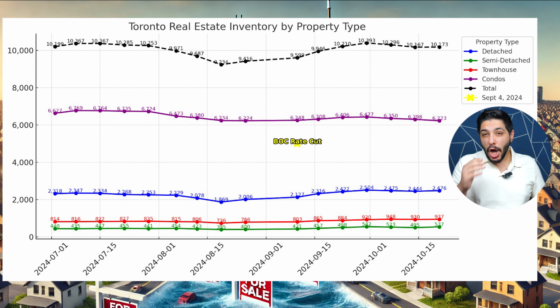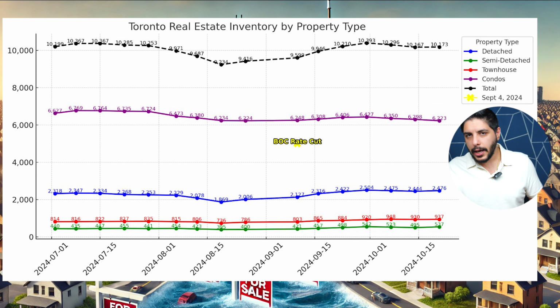So the fact that condos were the least impacted by the interest rate cut, detached homes were the most impacted, and townhomes and semi-detached homes, as illustrated by the green trend line and the red trend line respectively, although more consistent in terms of their fluctuations than detached homes, are also the ones that have reacted more so to interest rate cuts was surprising to me.